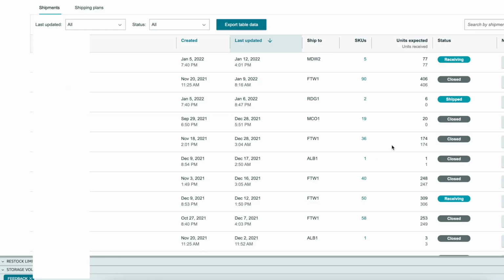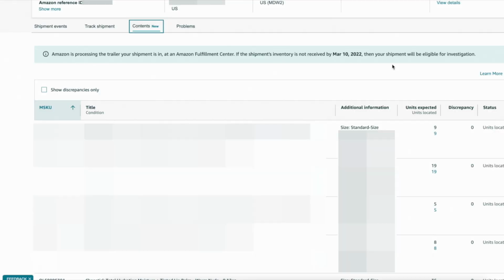So I'm going to click into this one that they're receiving right now just to show you. Under Contents, you can see here my shipment will be eligible for reconciliation, although it says something different now. Clearly I've not looked into this recently. Instead of reconciling, it says it'll be open for investigation on March 10th. Today is January 14th, so that's quite a ways away. Unfortunately, you do have to wait for that date before they will do anything. I am sorry about that, but once it does come up, you definitely want to do something.